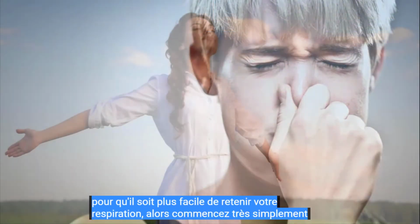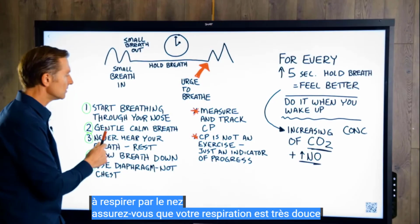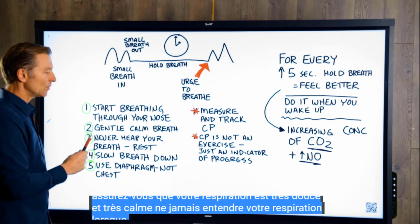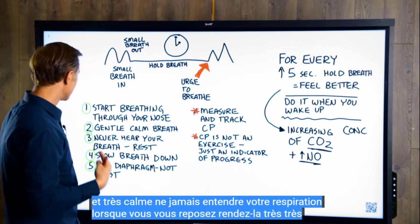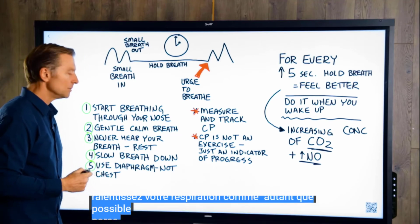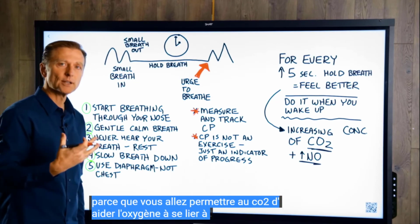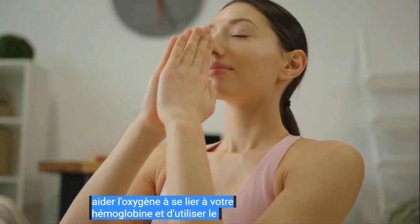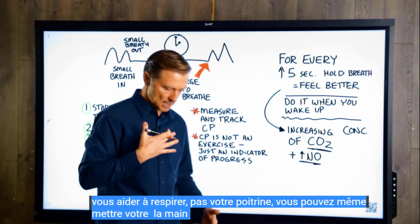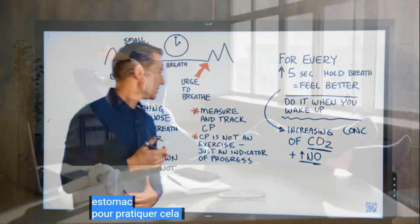So very simply, start breathing through your nose. Make sure your breathing is very gentle and very calm. Never hear your breath when you're resting. Make it very, very silent. Slow your breath down as much as possible because you're going to allow the CO2 to help the oxygen bind with your hemoglobin. And use the diaphragm to help you breathe, not your chest. You can even put your hand on your chest and your stomach to practice that as well.